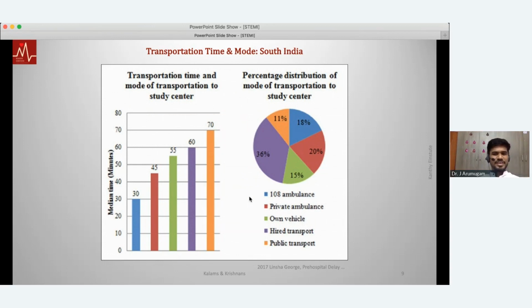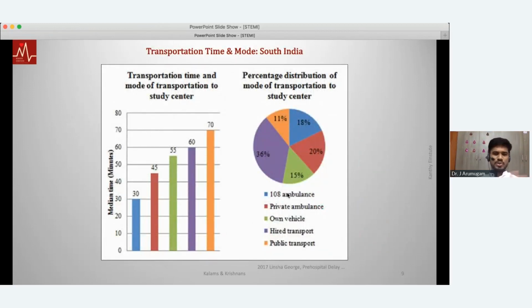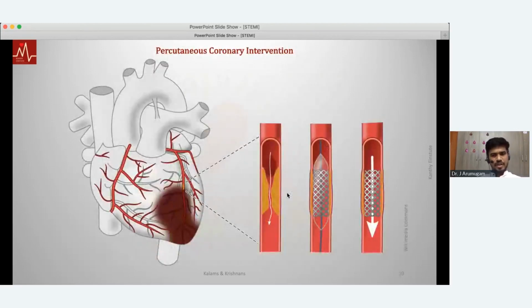If you notice, hired transport, public transport and own vehicle together are more than 50% of the transport modes. Also notice that if someone uses a 108 ambulance, they are likely to reach a study center within 30 minutes. If they use any other mode, the time increases. Private ambulance takes about 45 minutes, own vehicle takes 55 minutes, hired transport takes 60 minutes, and public transport takes 70 minutes. So this is somewhat of a dire situation, going by public transport, but that is happening. This particular data is from South India, but it is also reflective of what goes on in the country across various states.